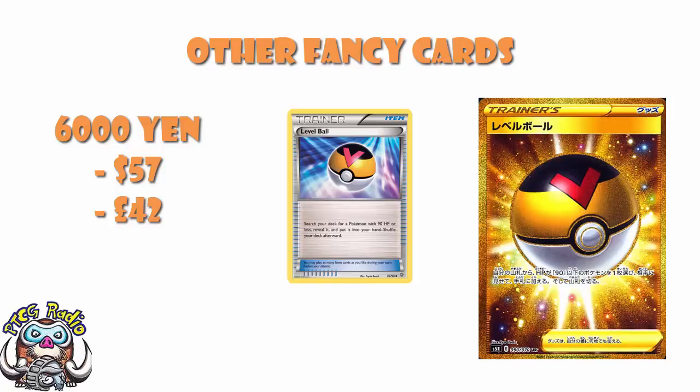But Level Ball is that item card that lets you search for a Pokemon with 90 HP or less and put it into your hand. So essentially, this is going to be a staple in a huge amount of decks. And not only that, but it's a card that's been printed a few times before and is honestly likely to be printed again. So this is one of those cards where people feel like if they invest in it, it's not going to end up dropping in value when it becomes unplayable like the special energies we've looked at. This is going to stay high essentially forever.